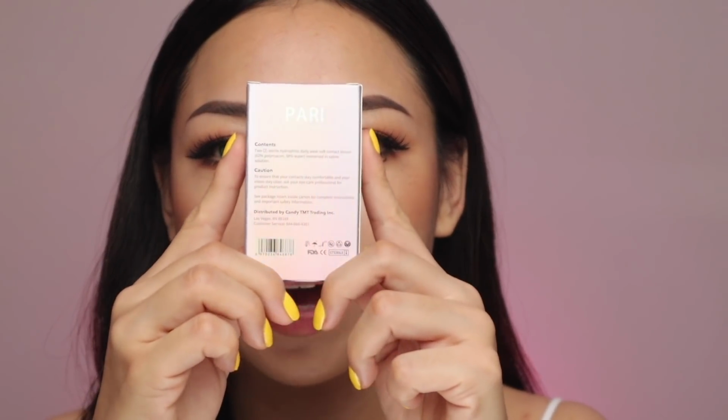Alright, so I've zoomed in very close. I want to show you how these look in artificial lighting and also in daylight. And before that, I want to show you the packaging of these contact lenses. As you can see, this is holographic pink color. And here is PARI and TTDEYE collaboration. So this is what it looks like at the back. And it also matches my whole theme today. And inside you have these lenses.